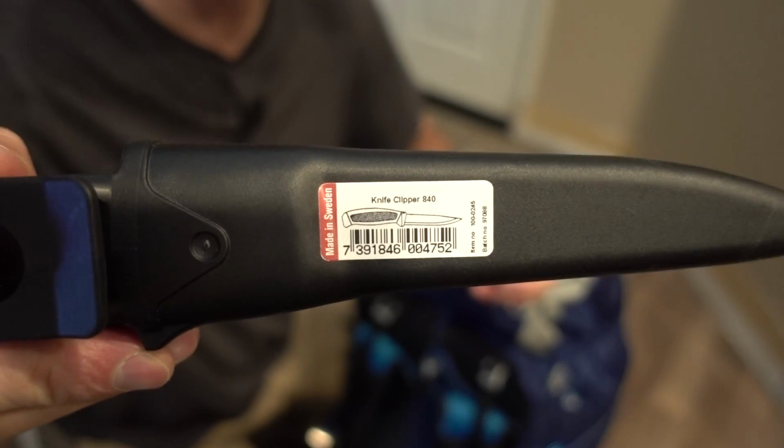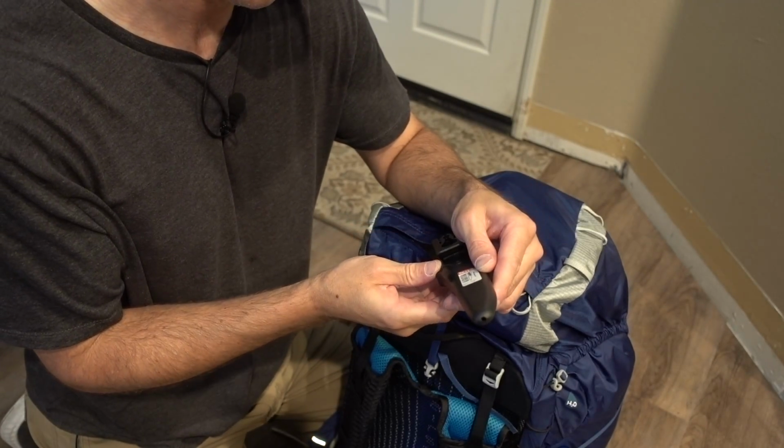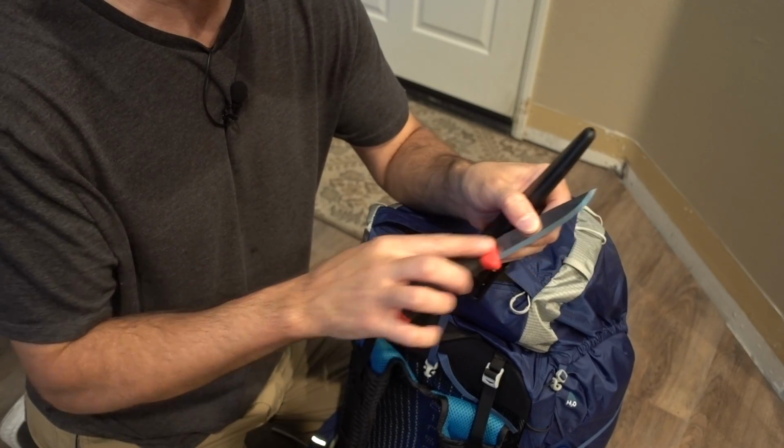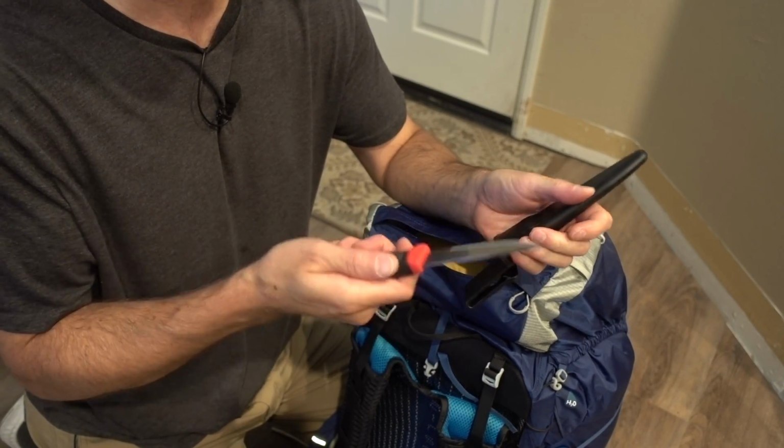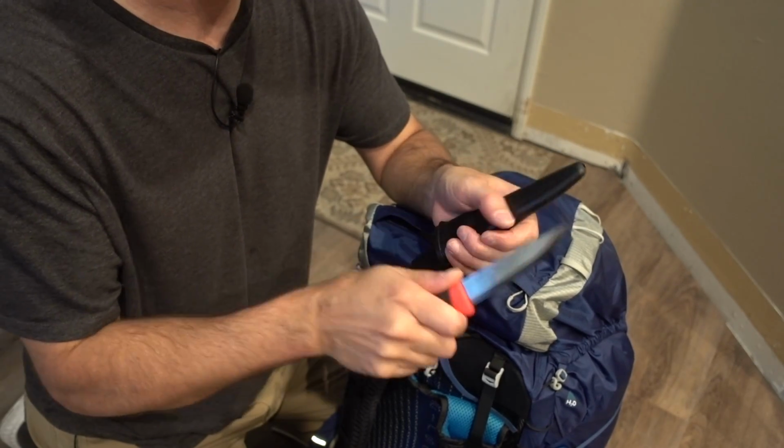If it focuses there, you can see right there, it is a Mora knife, I believe. What is really nice is the tang only comes so far in, and it's actually lighter than most knives, but you get a lot more distance for cutting food.